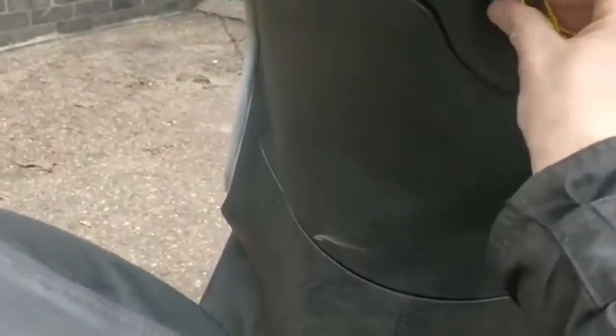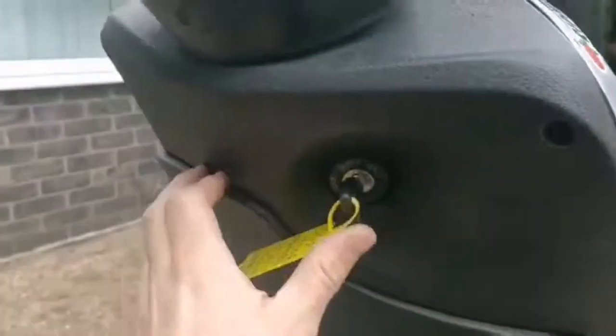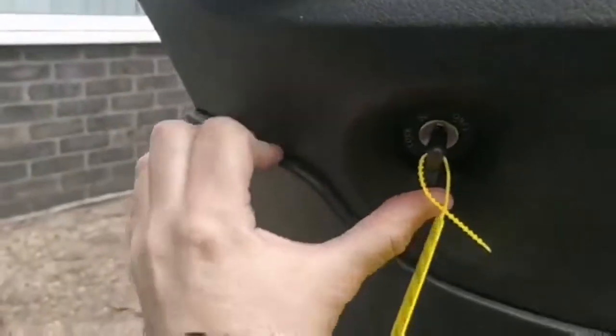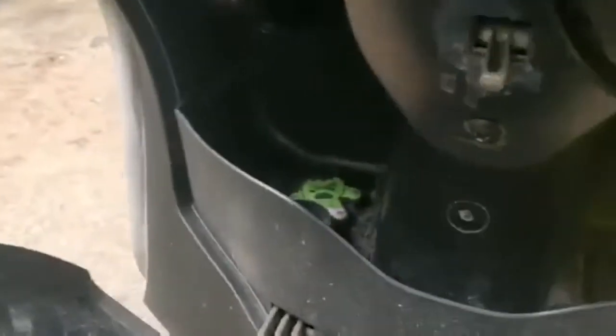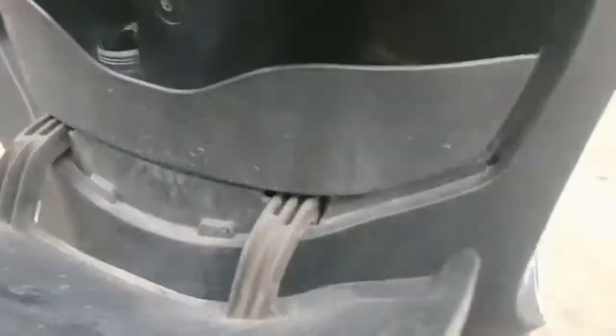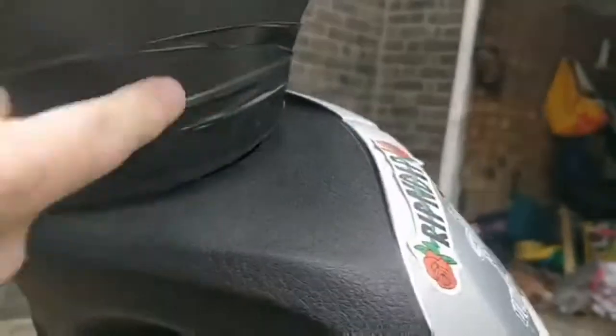I don't know if this opens. Nah, appears not. It would have been nice to have found a stash of money in there. Oh, black tape. No, no, we don't like tape.